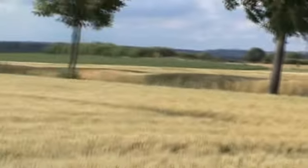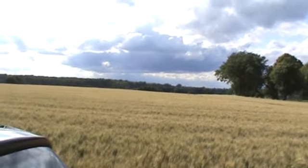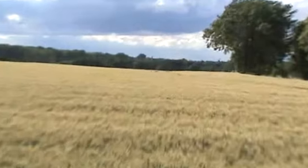And then once you go past that, it drops off down into a gorge. The sun's in the way, hard to see, but it drops off right down in there. It's the edge of the ridge.